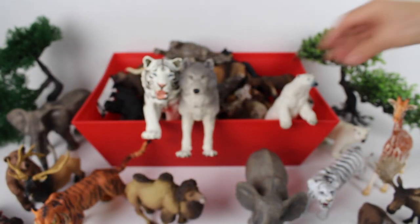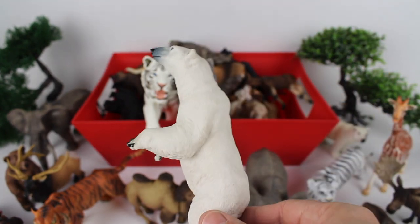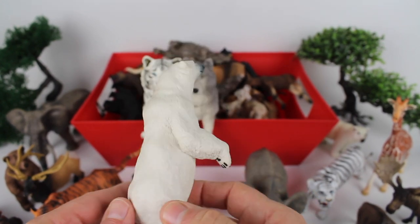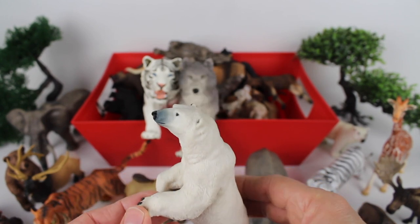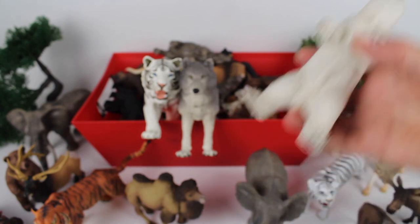And we have this polar bear, which is standing up. Polar bears live near Churchill. They live in a northern Arctic climate. Polar bear.